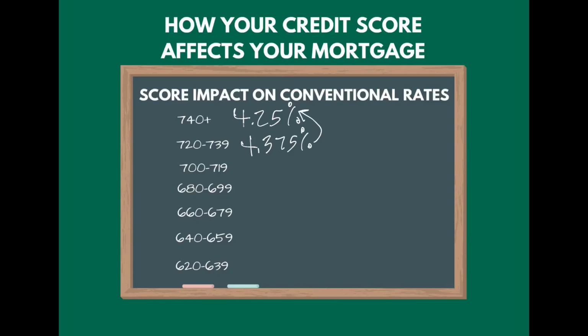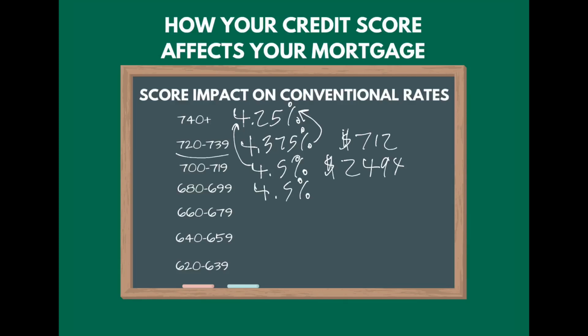If you wanted to obtain the same rate that you would have at 740, you would pay discount points. And in this case, I'm going to tell you dollar for dollar. Based on today's pricing, it would cost $712 to grab that 4.25 rate with the score between 720 and 739. At 700 to 719, you're going to be at an interest rate of 4.5%. If you wanted to grab the 4.25% interest rate, you'd have to pay a whopping $2,494. 680 to 699, that rate still 4.5%, but it's going to cost you even more if you want to obtain the lowest rate available at 4.25.